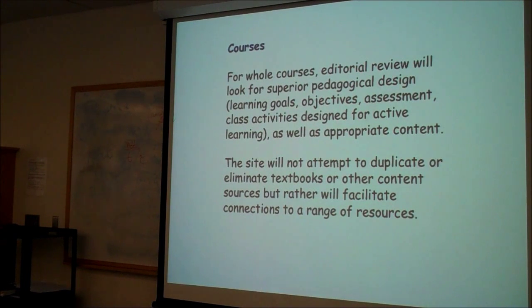where the content would come from in this. He says here that you won't try to duplicate or eliminate textbooks, but he told somebody that was just being diplomatic. So I don't know what he really envisioned. I think it would be a mistake to try to write a new textbook and cite, but I'm not sure that's what he thinks.